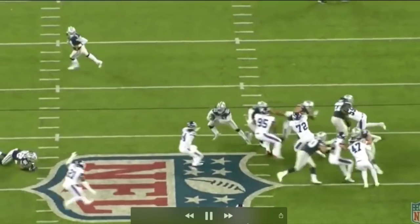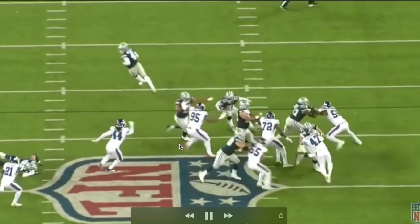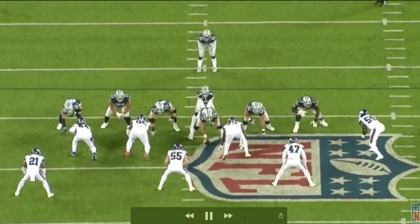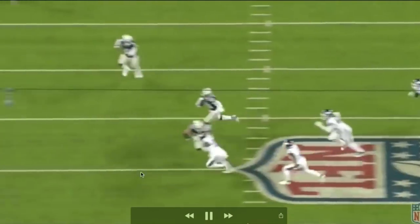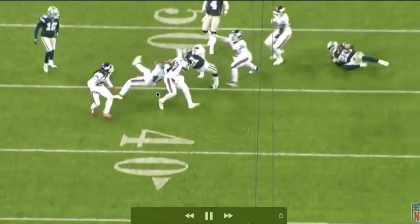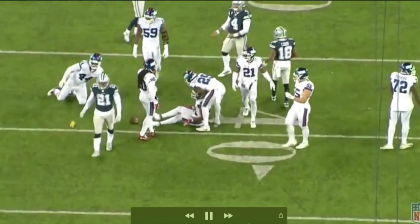Sealed by Lael. Good second level block by Zach Martin right there. Look, Jason Witten cut 44, kind of sort of quasi miss, just chipped him a little bit, and he's gonna get up and make a block on 21, kind of, man. That is good old man effort. You can't beat that with a stick, bro.